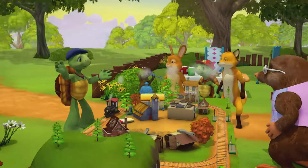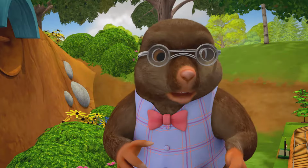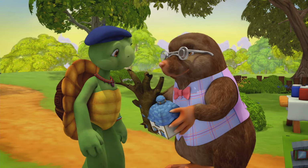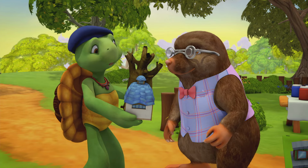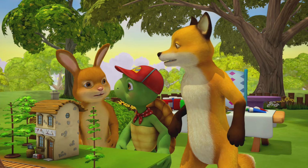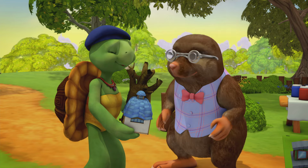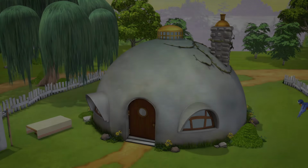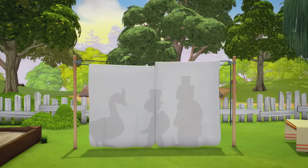Hey, choo-choo guys, you need any help painting? Sure. I've been told I'm a pretty good artist. Of course. In fact, would you mind painting the replica of your shop? Oh, it's so little and cute. I bet it would look precious in pink. No, it's blue. Brown. Yellow. Nope. Here we go again. Ready? Here we go.